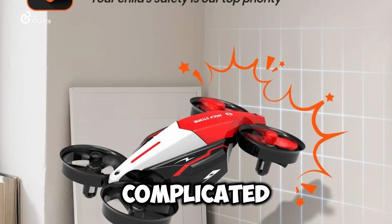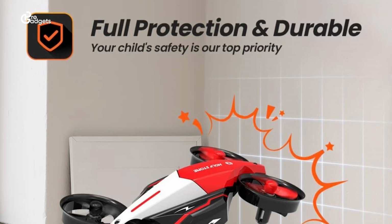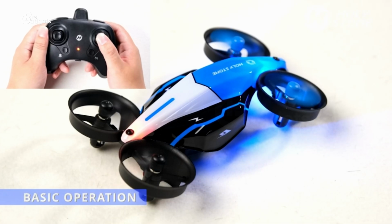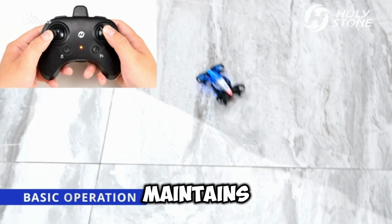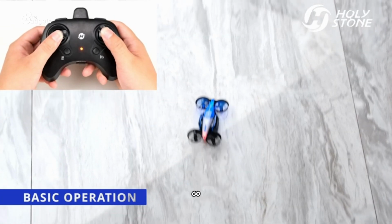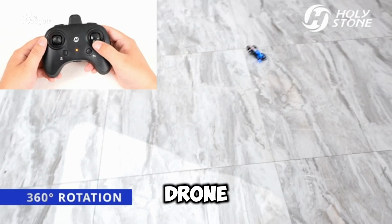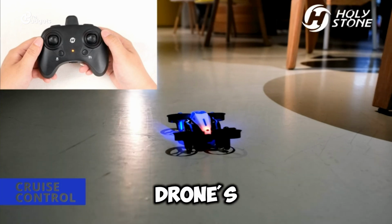Say goodbye to complicated controls and hello to the best drone for kids. Takeoff and landing can be done with just a button push. With the altitude hold function, this indoor drone maintains its height in the air, even when you let go of the joystick. The headless mode simplifies drone flying for beginners, as it eliminates the need to adjust the drone's orientation during flight.